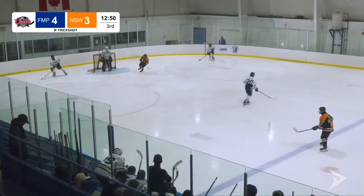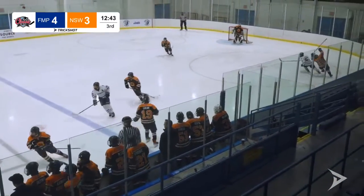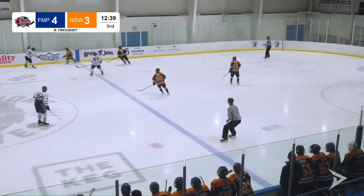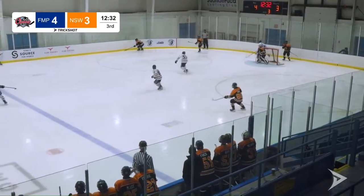Fairmont regrouping as they get their top line back out. Gomez. Pressure there by Lucan. McCloskey up to the line, trying to chip it across, and he will dump it in on the second try. Lucan back behind the goal to pick it up around the boards.